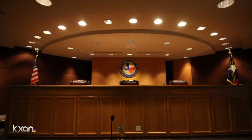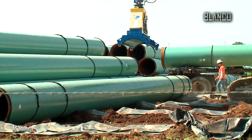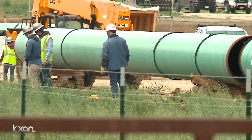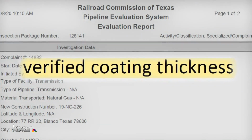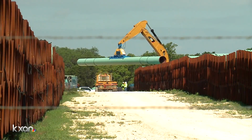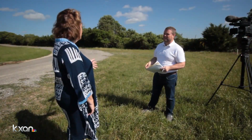She filed a complaint with the Texas Railroad Commission in March, telling the state's oil and gas regulator about Kinder Morgan's pipe stockyards in Blanco, Kimball, Hayes, and Gillespie counties. The commission's inspectors opened a case. They reviewed Kinder Morgan's internal coating records, which included coating thickness inspections of 8 pipe segments at this Blanco storage site. They closed the investigation in 3 days. 8 out of hundreds. Hundreds, probably 1,000 or more pipe. And this is just the Blanco yard.